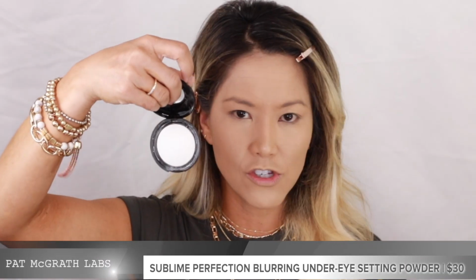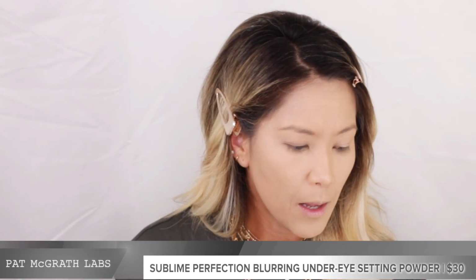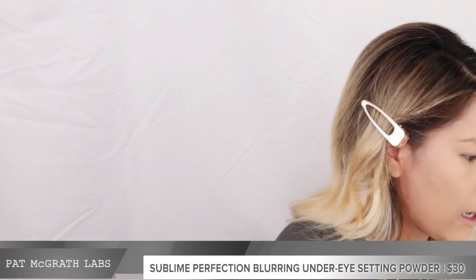Oh my goodness, you guys. Whoa, that's beautiful. Okay, today we're gonna actually use the Pat McGrath. I have been really liking this under eye translucent powder. I think this is another one. It's just a translucent color. They have a light medium one and then a darker one. But I have been really liking that.